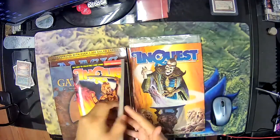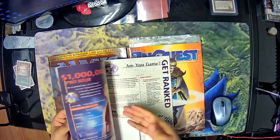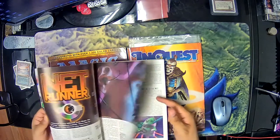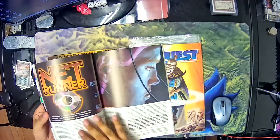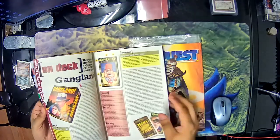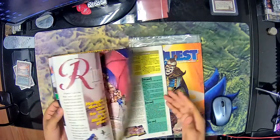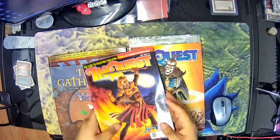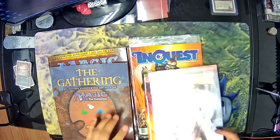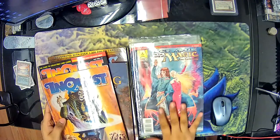And of course, it really pops in, just talking about old tournaments and such, and other games. Oh yeah, Netrunner. I wanted to get into that one, but nobody in my group at that time played it. Gangland. Baseball TCG. So yeah, these are definitely more expensive, so it'd be harder for me to want to build a full collection of this. But this is definitely more manageable.